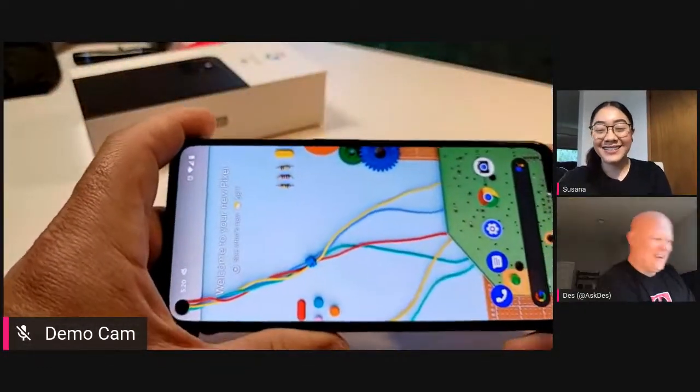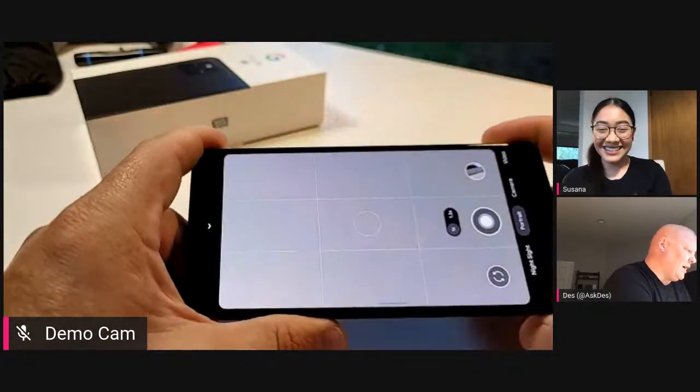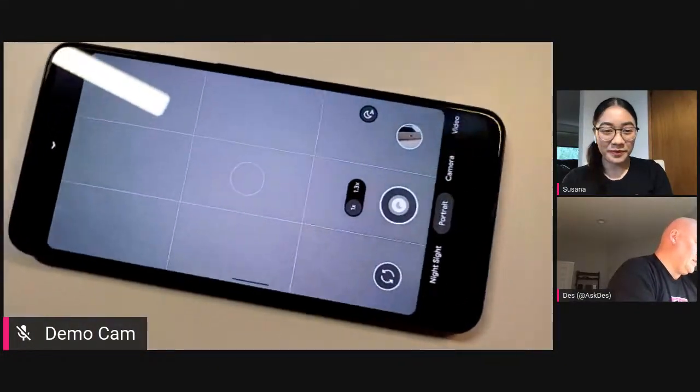What is that? You're a little sus. That's so good. Okay, portrait mode. I don't know if it's going to do it for us, but here. Oh, there it did it. So can you guys see the little moon?